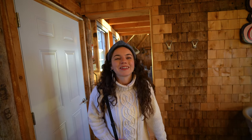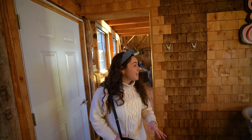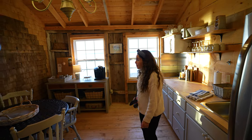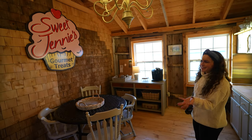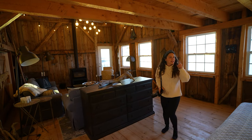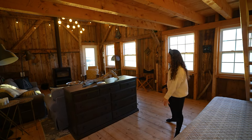We are one of the few guests staying on the property tonight, so we're gonna give you a little tour around some of the other accommodations. This is the barn. It is so lovely. You walk in and there's this big kitchen area. Fabulous. Sweet Jenny's Gourmet Treats. I don't know, there's definitely a story behind that. So there's a bed upstairs and then there's a bed down here.